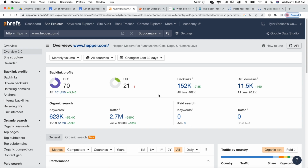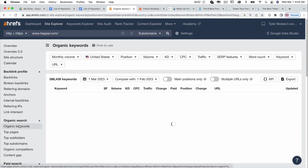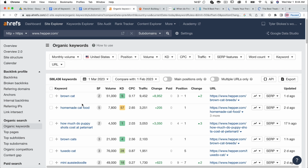And I know there's a lot of data here on the screen. We're not going to jump into it in this tutorial, but don't get intimidated by all these numbers. It's really easy to understand once you learn them. But what we want to do is scroll down to organic keywords. And basically, we want to find out the keywords that Hepper.com is ranking for that we potentially might want to rank for as well.